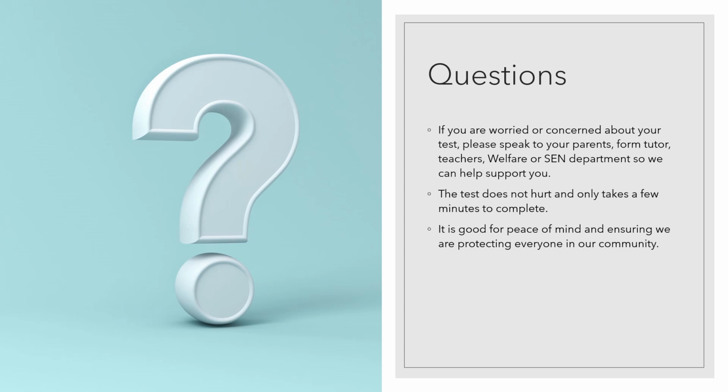It is optional, but from your point of view, it could be that it's actually peace of mind, and we are also ensuring the protection of everyone in our community by doing these tests.